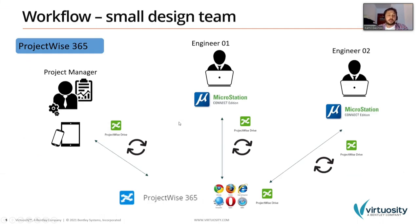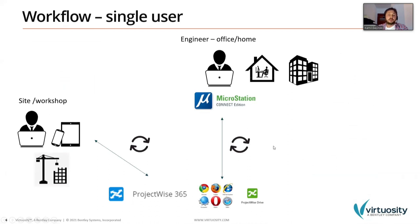So what does cooperation look like in a small design team where we have two engineers and a project manager, like in this case? Project Wise 365 is on the web page via a browser, so we use a browser to get through to it, whereas all users of the project get connected via synchronizing with the cloud, and we can exchange design files or other data, or even we can be using files which are placed there as references, and I will talk about this later based on an example.